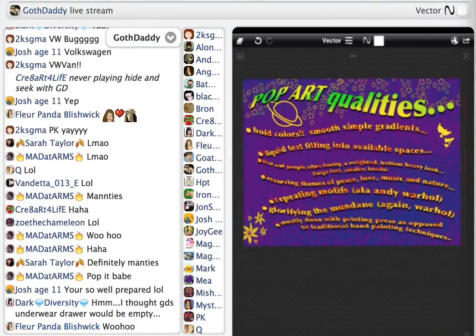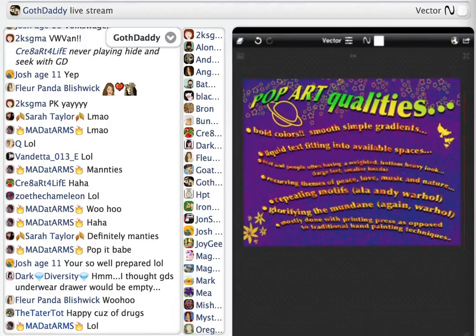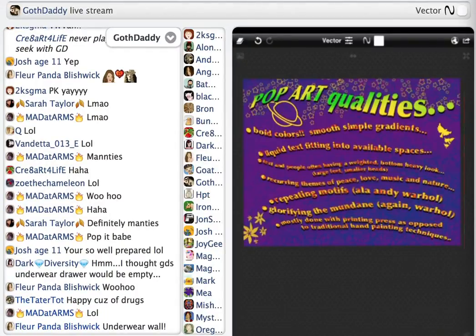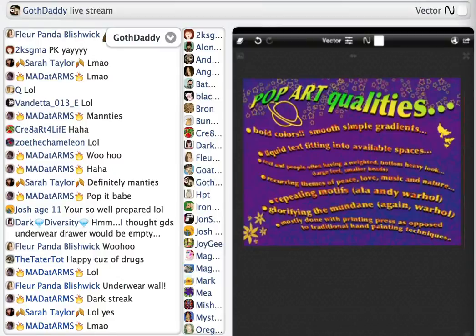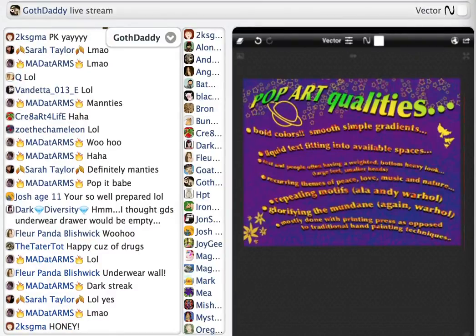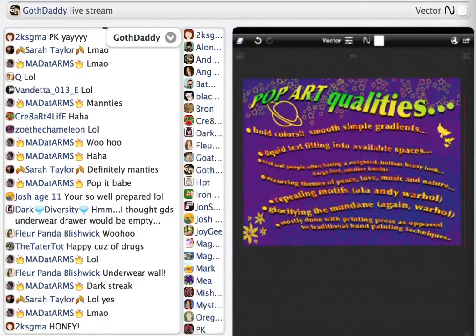So you have bold colors, smooth, simple gradients, liquid text. A lot of times the text was very flowy. It had its angles and things, but it was sort of like poured into available spaces on posters and things like that. It was really cool. The text and the people often had a weighted, bottom-heavy look, and that was exemplified in not only Peter Max's artwork, but also a guy named Vaughn Bodie, who was a little more 70s, but I loved his work.